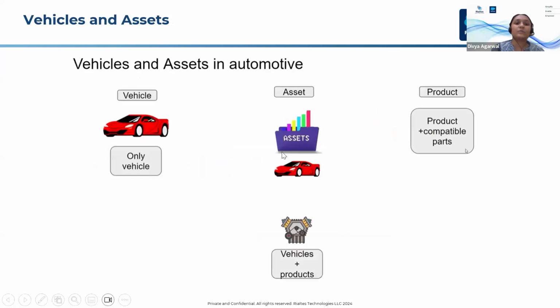So we have the concept of vehicles and assets. Now this topic is important because it helps us to understand how the inventory is managed in Automotive Cloud. So we have vehicle, we have asset, and we have product. So products are the items which are sold to the customer. Once the products are sold, we create an asset for it, because it keeps the record of the sold product with that account and contact.